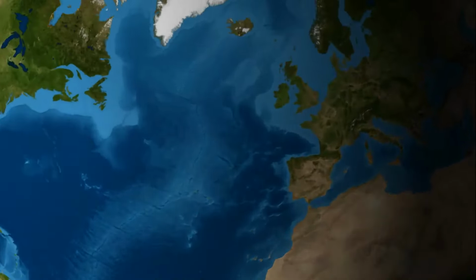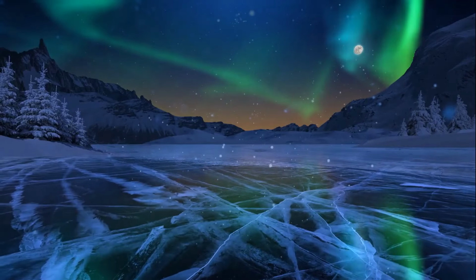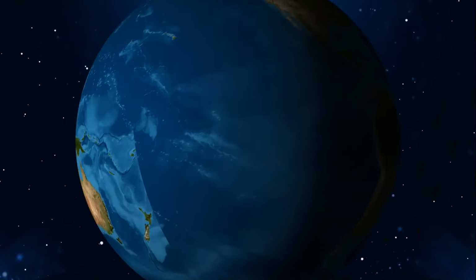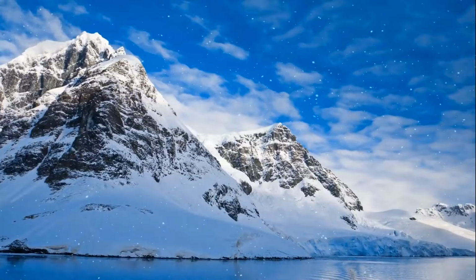Antarctica. We've all dreamed of visiting the Arctic and witnessing the natural wonders of polar bears frolicking on ice floes or the Aurora Borealis dancing across the sky. Well, sorry to break it to you, but you won't find any tourists flocking to Antarctica anytime soon. Why, you may ask? Let's dive into it.